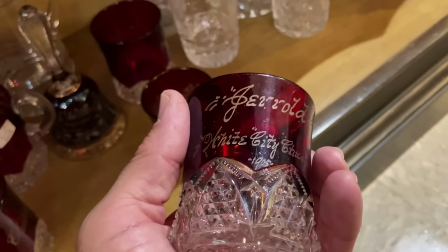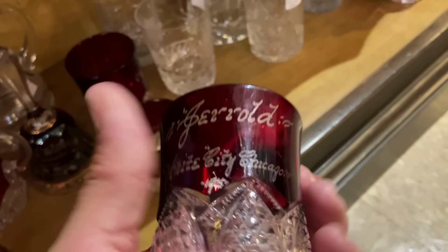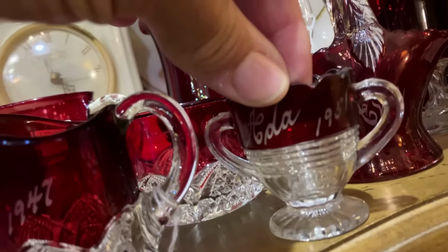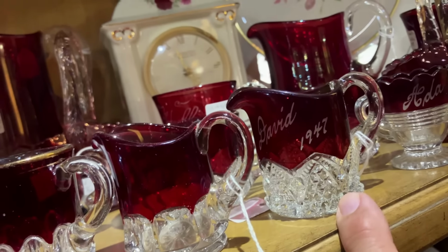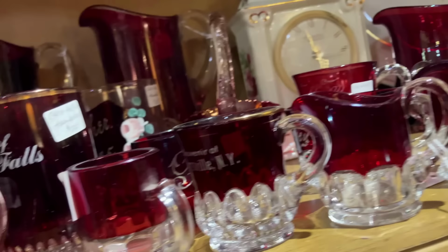Who's this? Gerald? Wright? White City? Chicago? Chicago? Oh, now let me creep over here. Okay, I'm not gonna do this much longer. Ooh, look. Oh, Ada. 1951. That's late. I didn't know they were still doing it in 1951. 1947. I'm learning something new. I thought this went out of fashion by the time we got into the 30s.